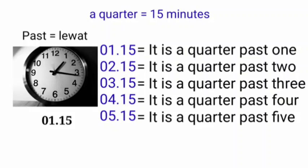Jam 1 lewat 15, it is a quarter past 1. Itu artinya 15 menit lewat sudah dari jam 1. Jam 2 lewat 15, it is a quarter past 2. 15 menit lewat sudah dari jam 2. Jam 3 lewat 15, it is a quarter past 3. Jam 4 lewat 15, it is a quarter past 4. Jam 5 lewat 15, it is a quarter past 5.